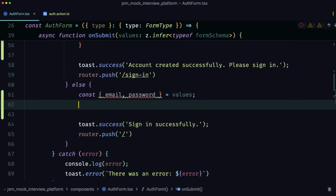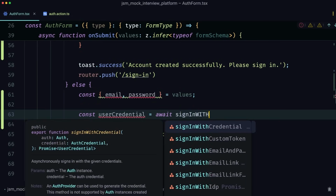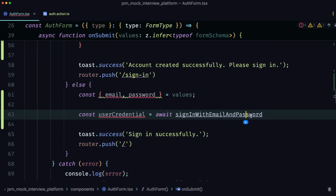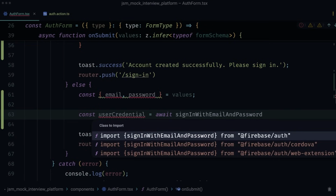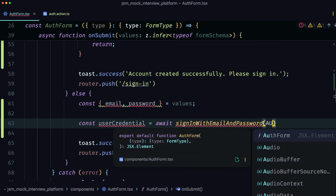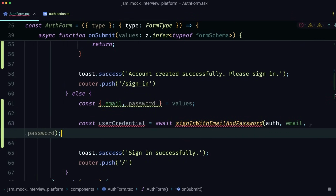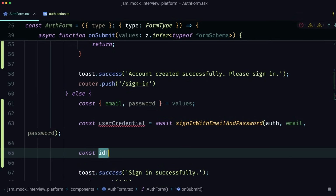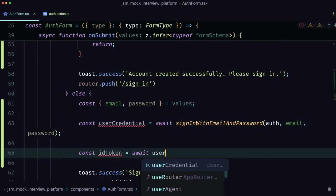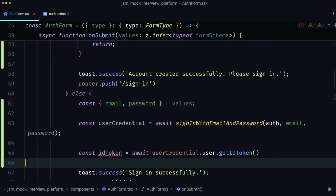And then we'll want to sign in with that user by saying const userCredential is equal to await signInWithEmailAndPassword. And this is coming from Firebase Auth. So you can import it from Firebase. And this is coming from @firebase/auth. And to it, we have to pass the auth object itself, the email, and finally, the password. And this should give us back the user credentials, which we can then use to generate a short-lived authentication token by saying idToken is equal to await userCredential.user.getIdToken, just like this.